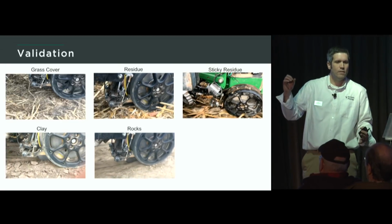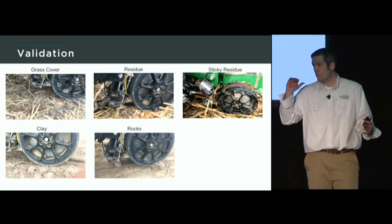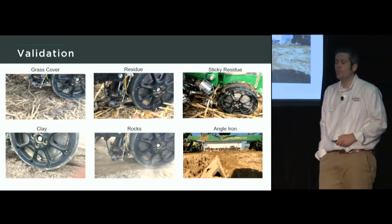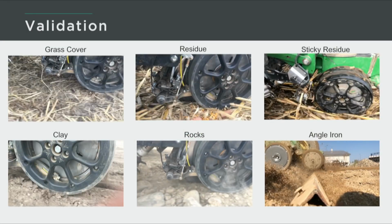There's gravel and there's Buicks, right? And there's everything in between. And sometimes from the road it looks like gravel, but it's a Buick, right? And even for you guys that are planting into angle iron, we're going to be validating that as well, because we want to make sure that even in that install we don't have a problem.